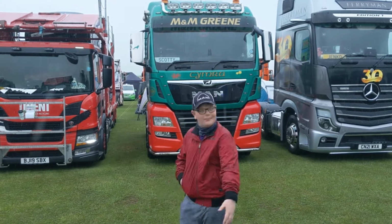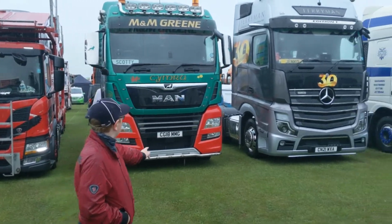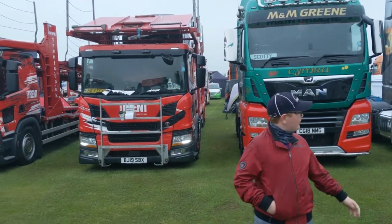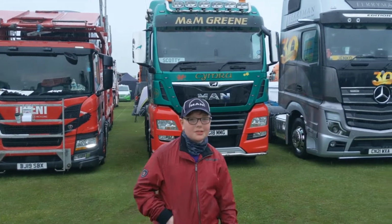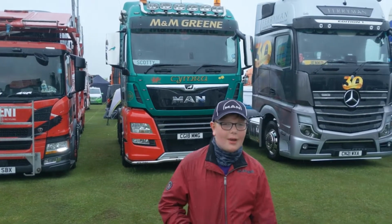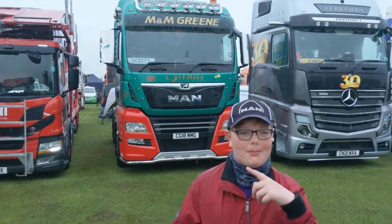First thing we see is some of the Road Legends trucks. So that is Trucker Jenko's, Scott Andrews and Kev T's. So yeah, I think my favourite one is probably either Scott Andrews or Jenko's trucks, just because I think they look the coolest out of all of them. So yeah, I did get a photo, so it'll probably be on screen around now.